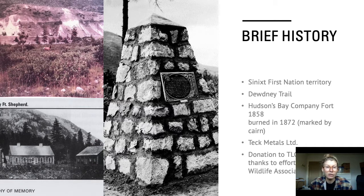There's just still that cairn sitting there. And you can actually hike to this area and take a look at that. There's also a couple other features throughout that forest where you will find remnants of the fort as well.